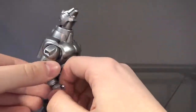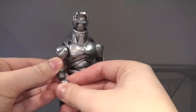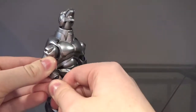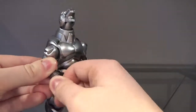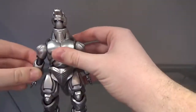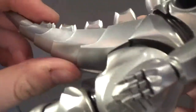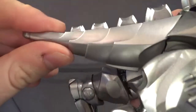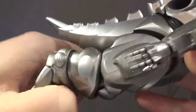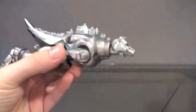And now for the other hand, you just want to do the same. It takes a minute, but once you get it on there, it's on there. And now all you got to do is straighten out the tail, straighten out the legs, and now he is in flying mode.